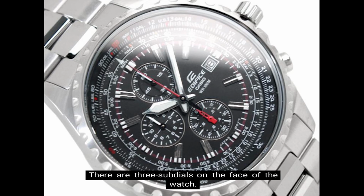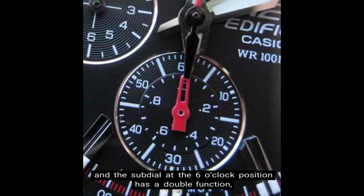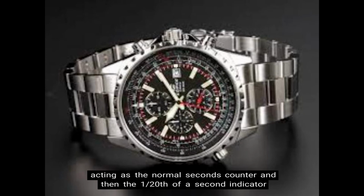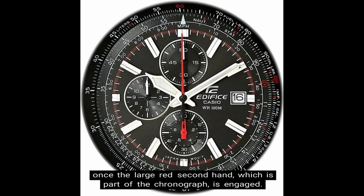There are 3 subdials on the face of the watch. The top subdial is the minute marker for the chronograph. The 9 o'clock subdial is the hour indicator for the chronograph. And the subdial at the 6 o'clock position has a double function, acting as a normal seconds counter, and then the 1/20th of a second indicator once the large red second hand, which is part of the chronograph, is engaged.